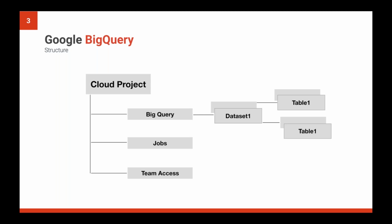And inside every data set, you will have one or several tables with the actual data. We will see in the example at the end of the presentation, in the BigQuery interface, how you structure your data. And the next important term to understand is jobs.